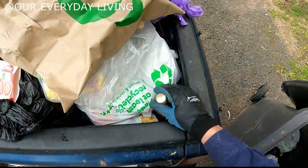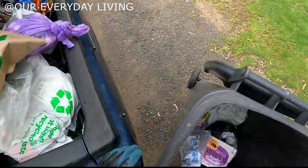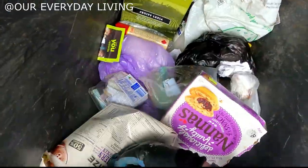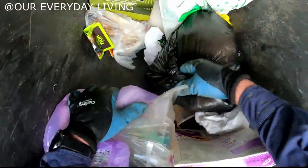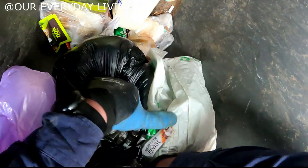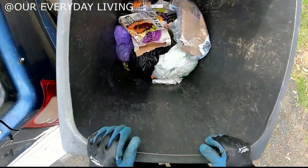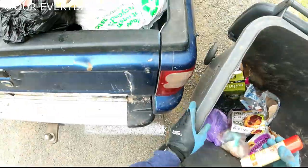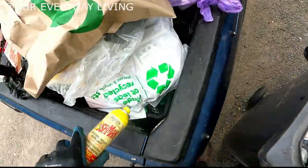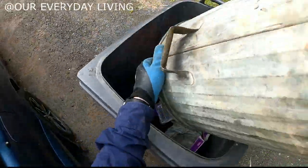Oh, that's got a top on it. Stay. Nothing in that, right. Well, that was near a shell can, eh? Oh, that Bushman. That's aluminium. What am I doing? That end of there, and leave it behind. I forgot about that.